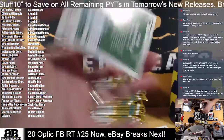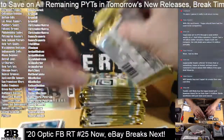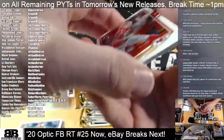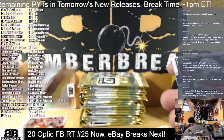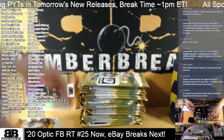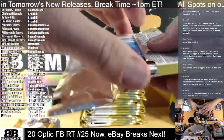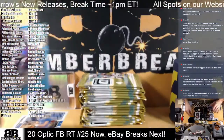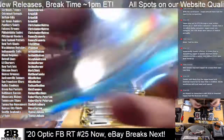Mims. Darnold, 61 of 99. Sam Darnold to 99. Ray Lewis Retro and KJ Osborne. Tommy Stevens and Antonio Gibson. There's some time. That's right. Tommy is 259 of 299.